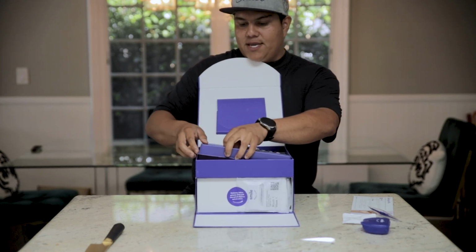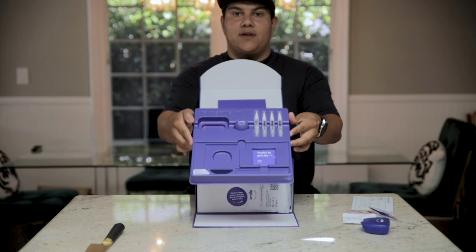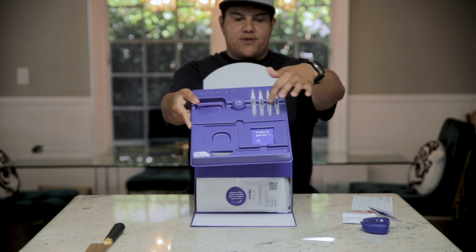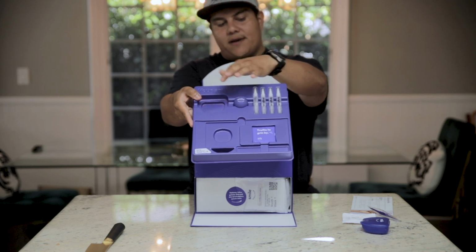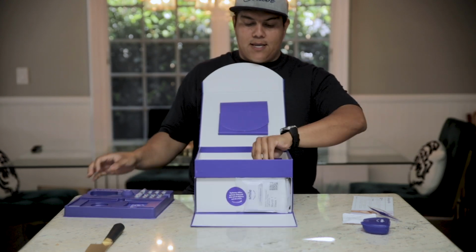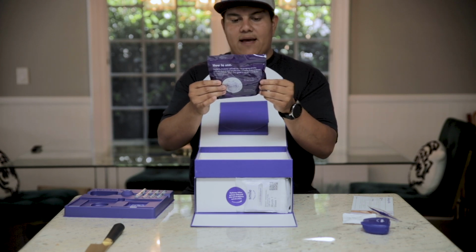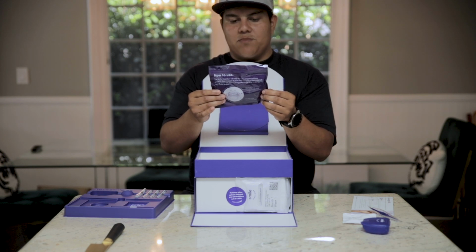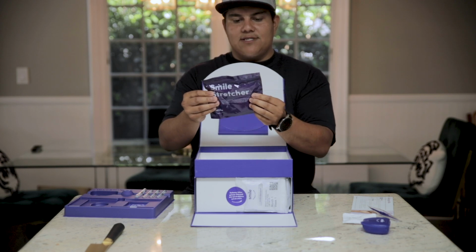If I remove this right here, this is the front of the box. So you get the 4 little things right here. Another thingamabob, I don't know how to say. You have the lip balm right here, and this is where you have the case. And then right here, after you take that off, Smile Stretcher. If you have any hiccups uploading your photos, email the pics to support. Oh, so this is what I'm talking about, how to use.